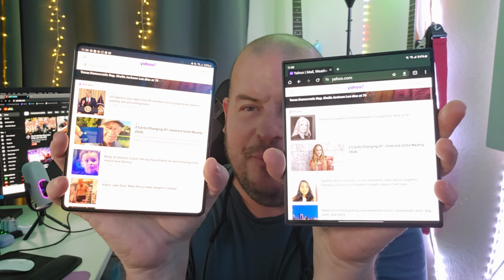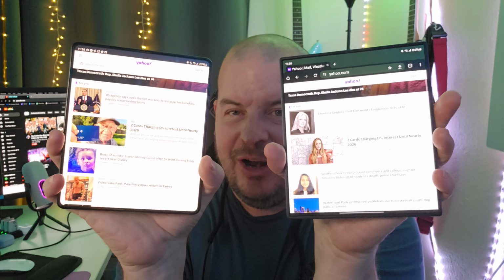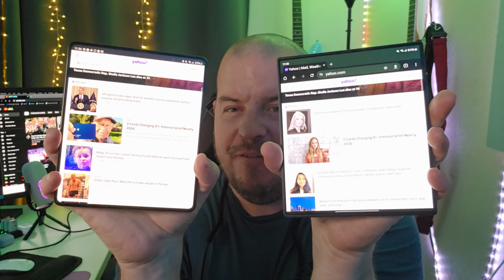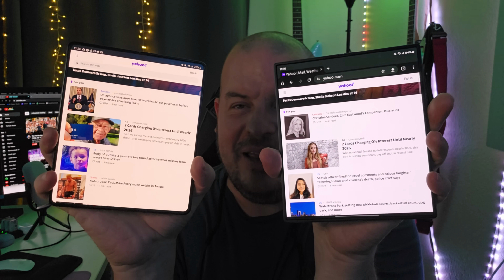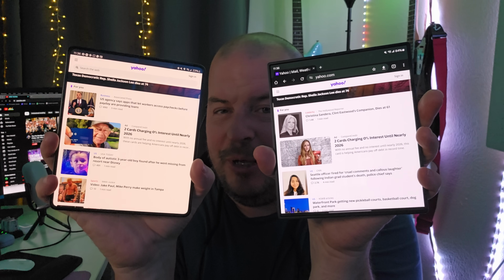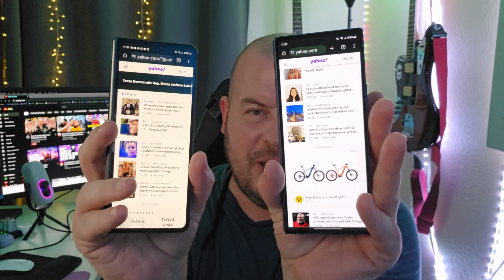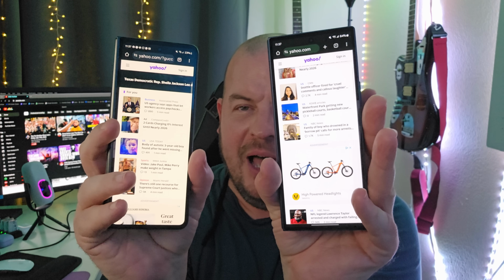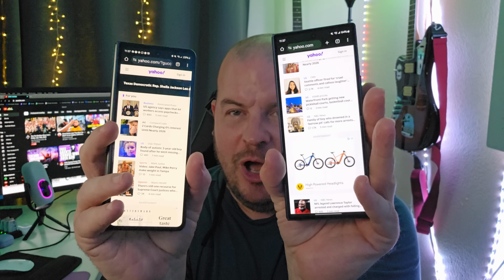Maybe you can't. But the whites on the Z Fold 6 are a lot cleaner. They're more yellowish on the Z Fold 5. Not a game changer, but it is much whiter. I like the more white. It makes it look more premium on the main display and also on the smaller display as well. Hopefully you can really tell. It's quite major in person that the whites are a lot whiter on the Z Fold 6.